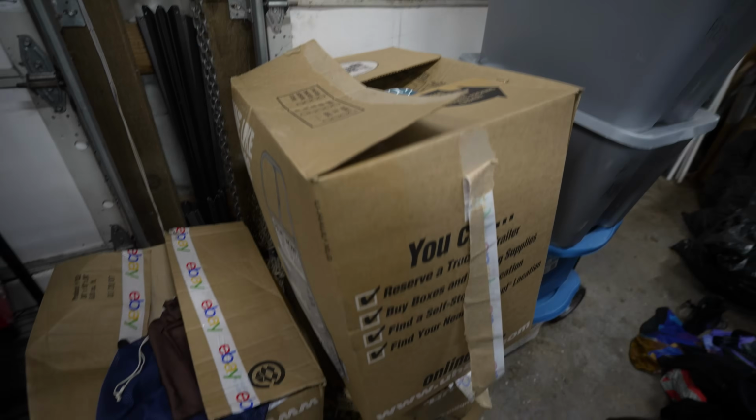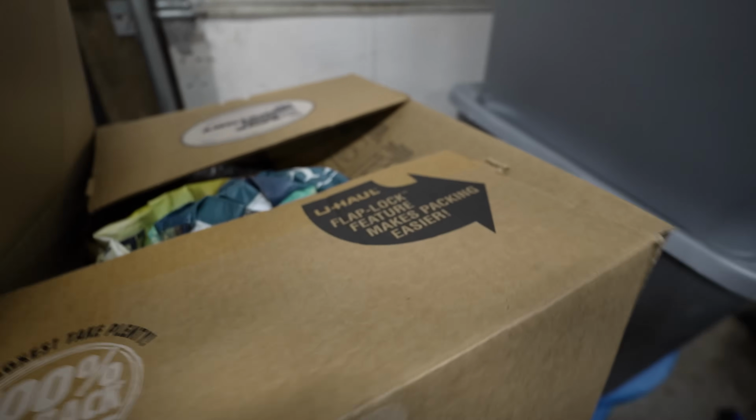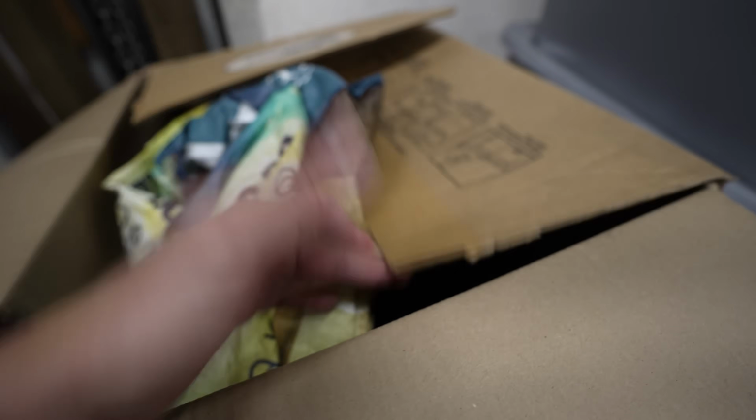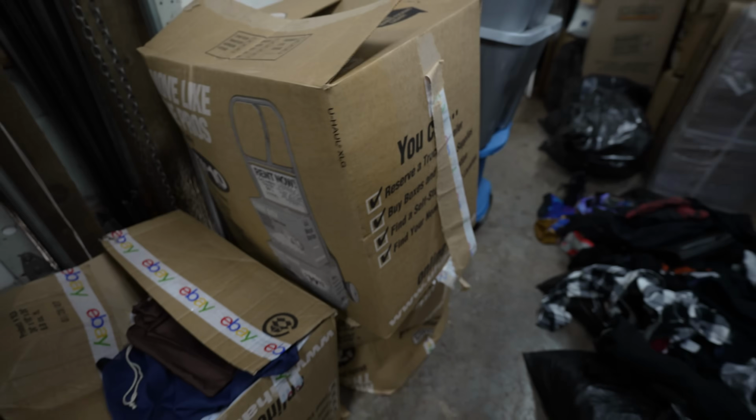So over the weekend, I've been going through a lot of these U-Haul boxes here. This is kind of what's been left over from past buyouts, and I was digging through here, and little did I know, at the bottom of one of these boxes was a nice little item. Let's go find out what that item was.